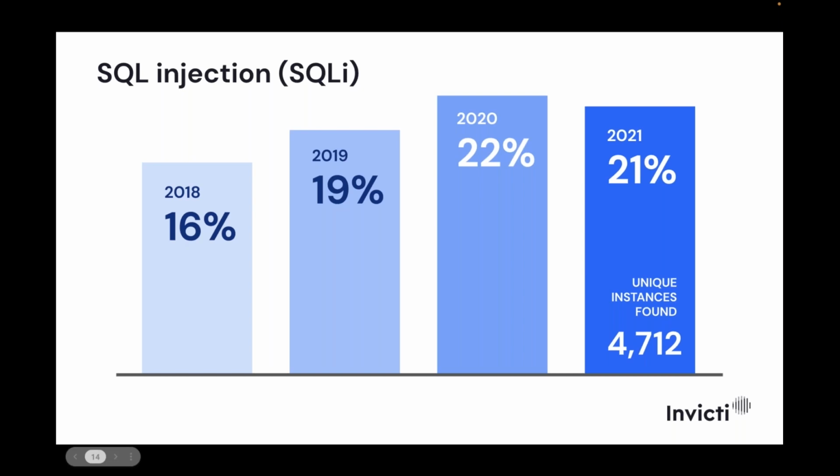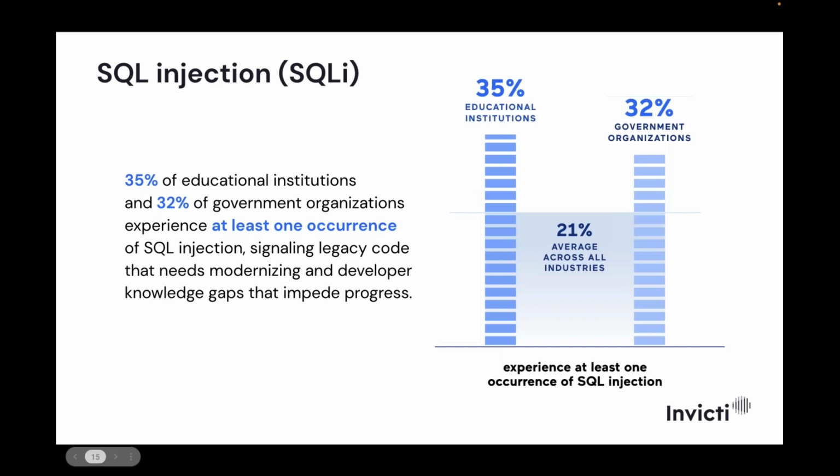Let's double click a little bit on SQL, because again, I think this is an area that we all thought would be solved by now. By 2022, surely this wouldn't continue to be an issue. So let's understand a little bit better about where those issues might be. And this is an area that we dug into our data to really understand from an industry basis, where do we see more of the problem? So in our data, we found that 35% of educational institutions and 32% of government organizations, such as the Bulgaria example, found at least one SQL injection vulnerability.